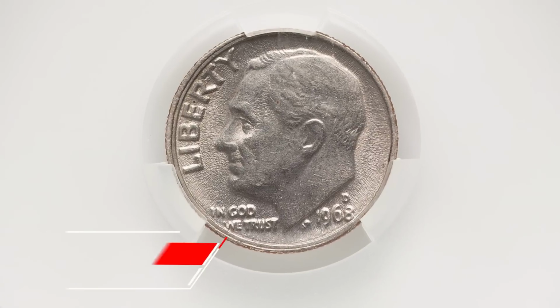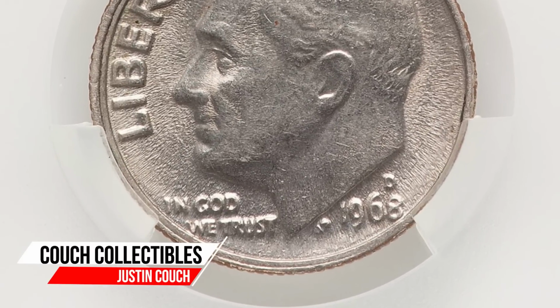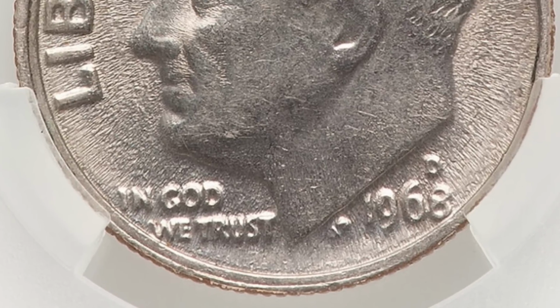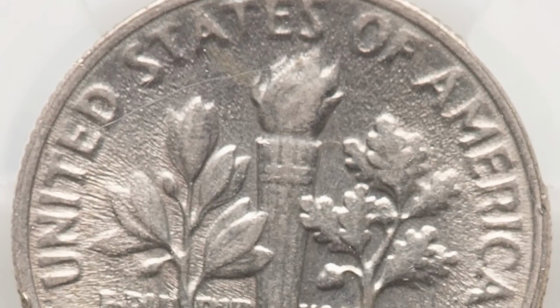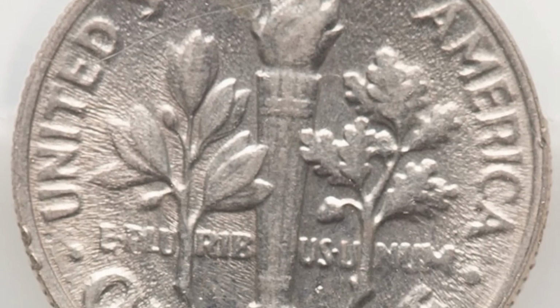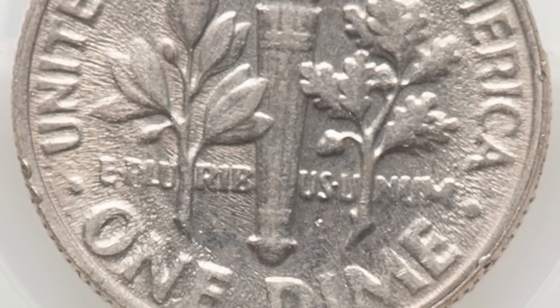Today we are looking at some rare coin mistakes you may have never known are actually valuable. So if you have an old coin jar or coin collection that you inherited, definitely watch this whole video. We're going to show you all kinds of different coins that are worth a lot more money than their face value. We're going to go from the 1960s to the 1980s and show you what you can look for on your coins. This first coin here is a 1968 Denver minted Roosevelt dime.